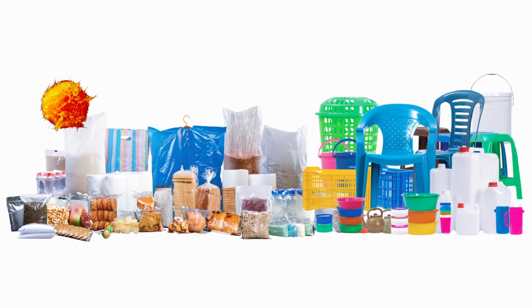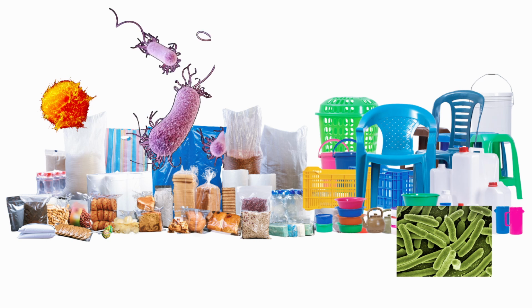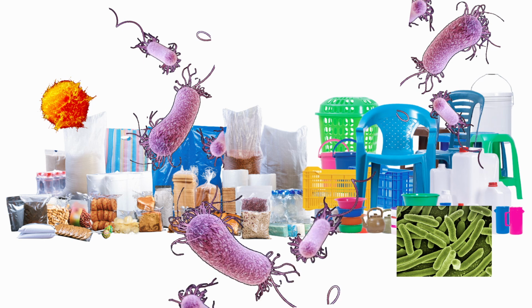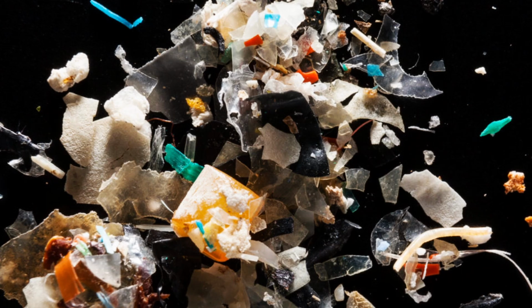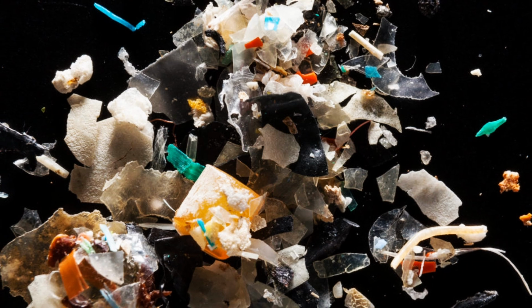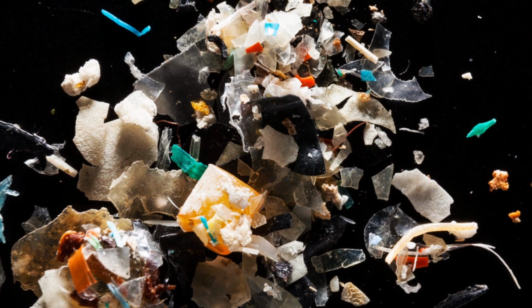If P. album was the patient fungus and Bacillus the persistent underwater digester, then Pseudomonas is the street-smart scavenger, faster, broader, and not afraid of complex chemistry. Next time, we zoom out and look at what happens when these microbes meet on the same fragment of ocean plastic. That's the plastosphere.